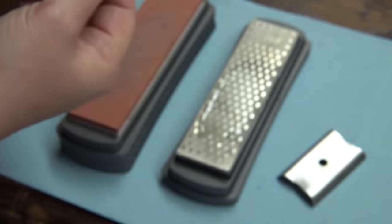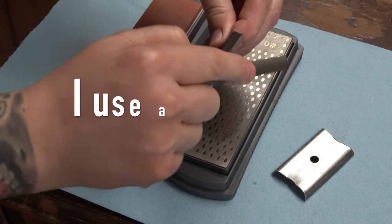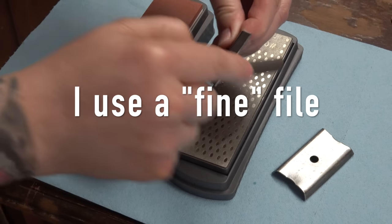But this is actually my favorite way to do it, and it's just with a simple file. You make sure the file is flat against the blade, and you just sort of brush it like this. And what that's going to do, it's going to create a burr on the underside. And then I just use my 1000 grit diamond stone here to just take that burr off. I'm going to do that to both sides, and then I'm ready to put the scraper back together.